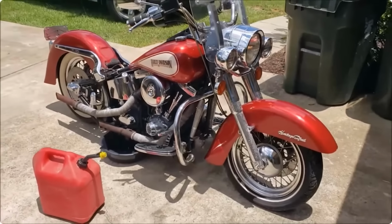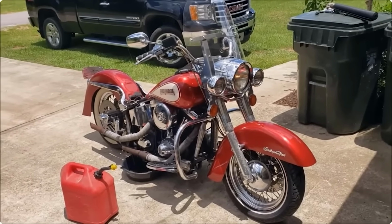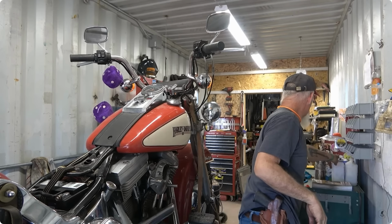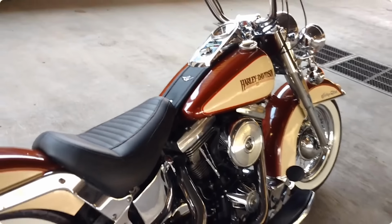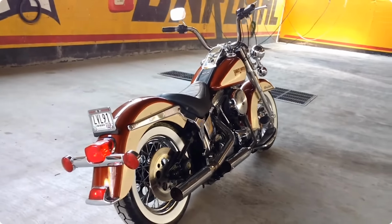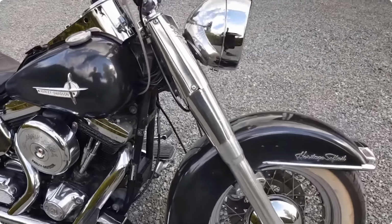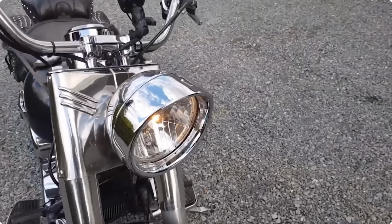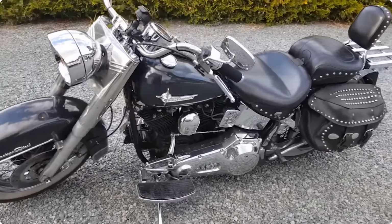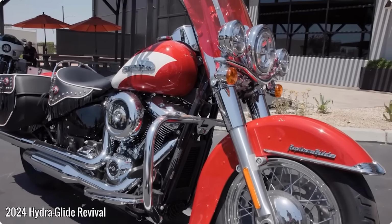Now guys, the Softail Heritage is just something of legacy, and it's one of those bikes that is synonymous with Harley-Davidson. If I'm not mistaken, it has been in constant production since 1986. The Heritage Softail first came out, and then somewhere along the line they came out with the FLSTC, the Heritage Softail Classic. You basically add a little bit more chrome and nice finishes for the Classic.